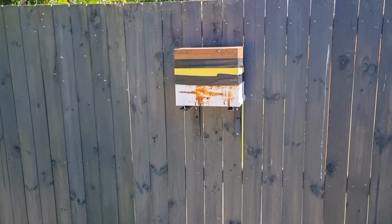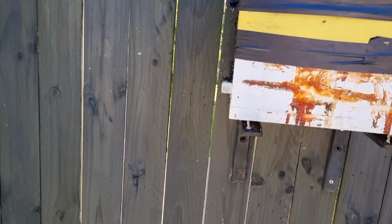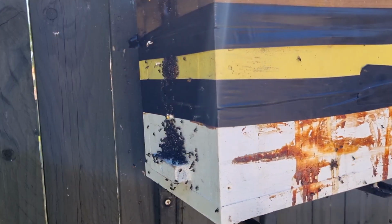There you go, we whacked it back on the fence here. I was going to put it back the other way. Have a look at them all around the front. Oh yeah. Have a look at them all here.